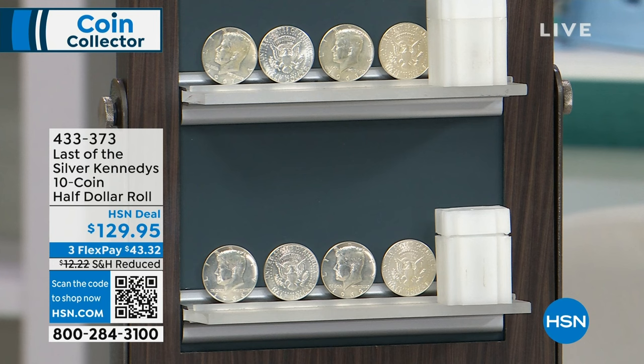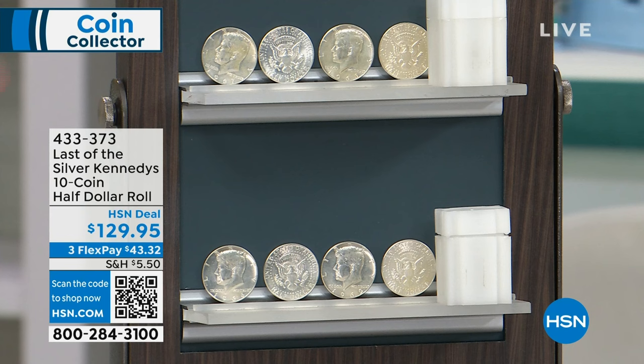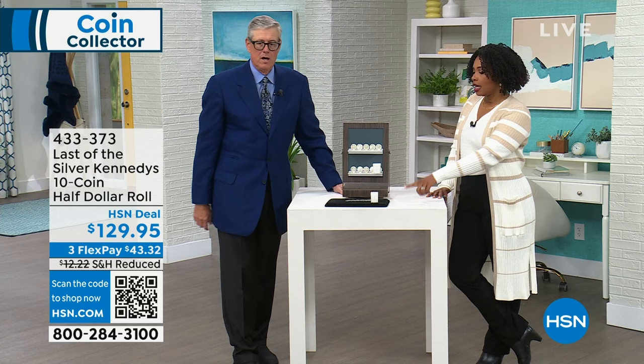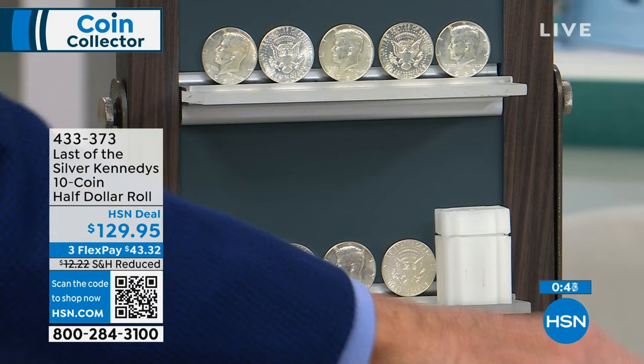And you get them for $12.99 a piece. Nationally advertised catalog price in brilliant uncirculated condition is $26.50 a piece. So instead of $265, it's $129 for the same coins. And then we're going to give you the little tube to hold them in. So you get history, silver, and the numismatic value, all for only $129, and that is for 10 coins. That is not on a per coin basis. You get all 10 of those coins in the holder for $129.95.